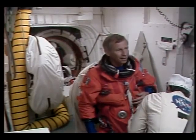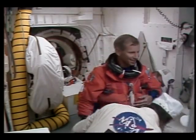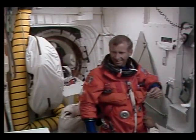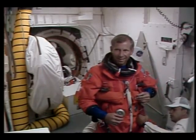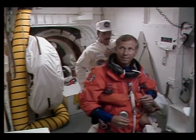Pilot Ken Cockrell is now being assisted with his flight suit. He will assist Commander David Walker in the complex and delicate maneuvers Endeavour must make during the deploy, rendezvous, and retrieval operations of the Wake Shield facility and the Spartan 201 platform.